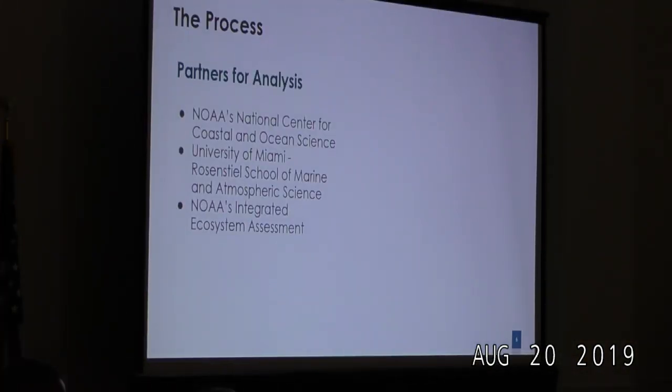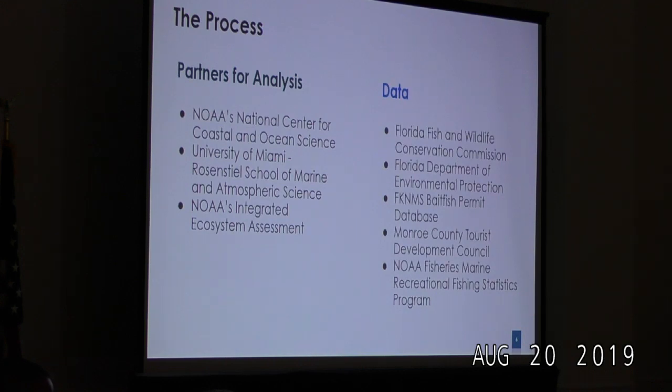So for the process, I think it's important to mention some of our key partners that we worked with on this analysis: NOAA's National Center for Coastal and Ocean Science, the University of Miami Erasmus, and NOAA's Integrated Ecosystem Assessment. For the different data sources, this is just some of the primary data sources. There was other data utilized in our analysis, but to point out some: the Florida Fish and Wildlife Conservation Commission, Florida Department of Environmental Protection, the Baitfish Permit Database of the Sanctuary, Monroe County Tourist Development Council, and for recreational fishing, the NOAA Fisheries Marine Recreational Fishing Statistics Program.